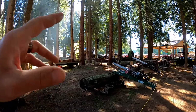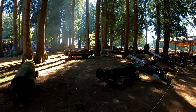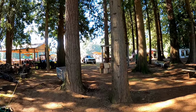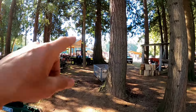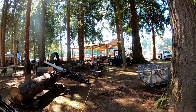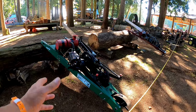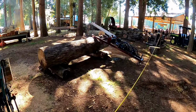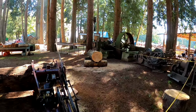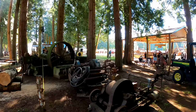We have a few fir trees. Got one here. One there. We got some bigger cedar trees. Some of these are, you know, 50, 70 years old. We got a bigger cedar there that's probably close to 100. And this is also where the drag saw demonstration happens. Another steam donkey over there by the bathrooms.